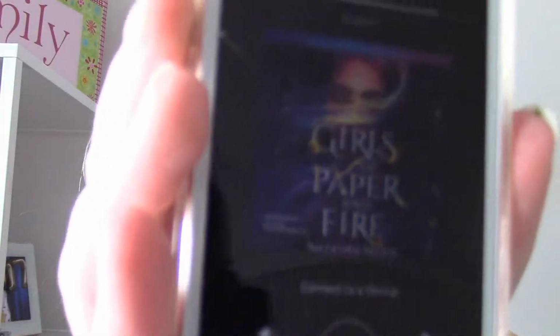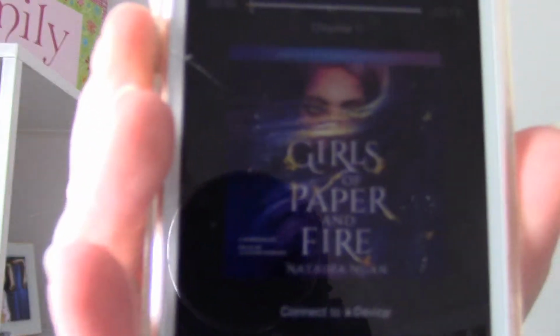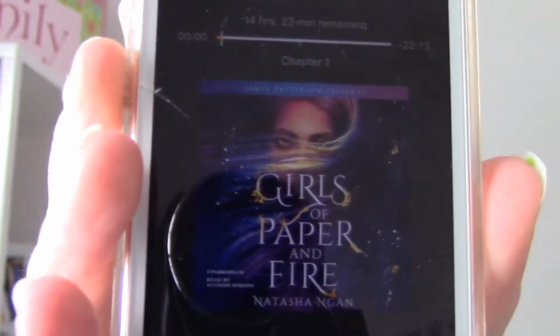So the wheel landed on audiobook. So for my audiobook for the month I have chosen Girls of Paper and Fire. This is by Natasha Ngan, I believe is how you pronounce that. Not 100% sure, don't quote me on that, but I'm really excited to read this.